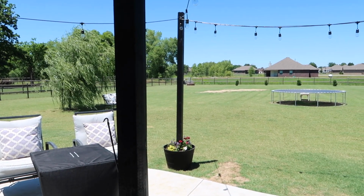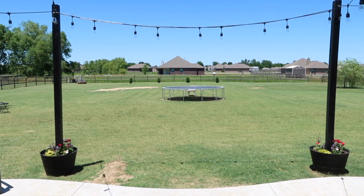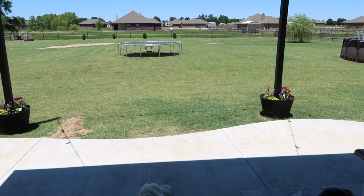So I wanted to give you guys a little update about those little planters, because we were curious ourselves how they were gonna do, and they did fantastic.